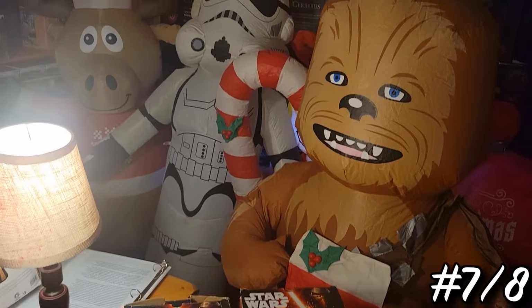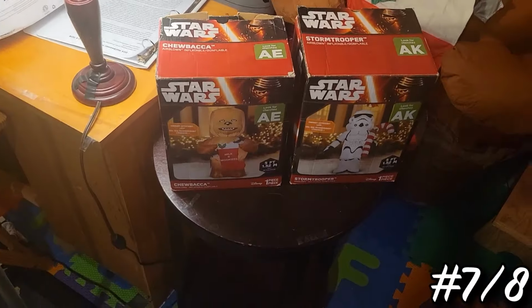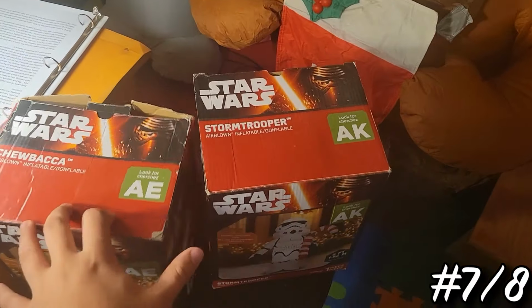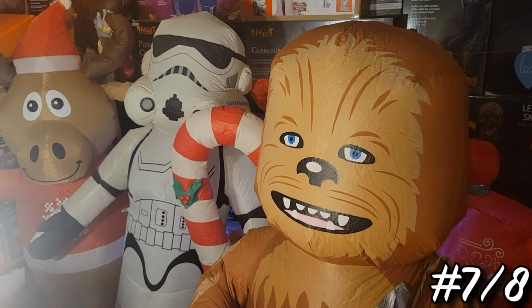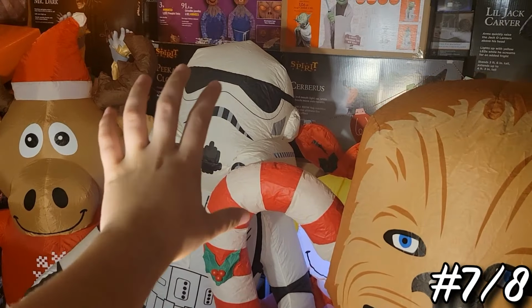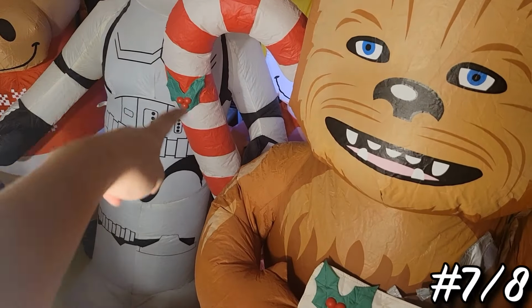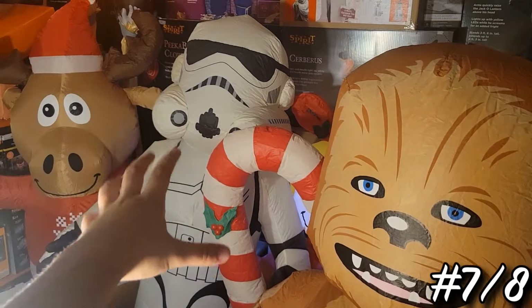And next up right here, we've got my 2 Star Wars inflatables. These guys here are, of course, Chewbacca and the Stormtrooper. I think I got both of these for my birthday one year. I think it was in 2017, or actually 2016. But yeah, these 2 guys right here are really awesome. The Stormtrooper over here just has that classic Stormtrooper look, nothing too crazy. But he also has the candy cane he's holding, which is nice. That adds just that little bit of extra Christmassy to him.